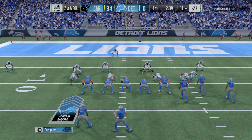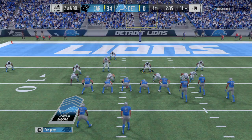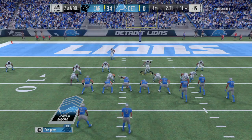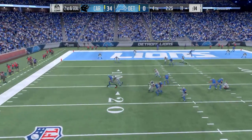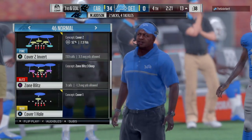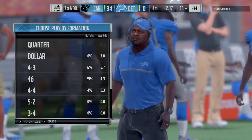On the ball, on the ball. Tight dog, tight dog, tight dog. 21. Shift. To throw on 2nd down. Stafford. Now and he can't get rid of it. He's taken down. Mario Addison in there to get him for his 2nd sack of the night.